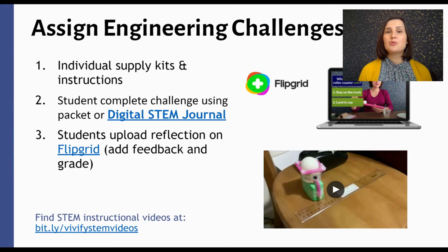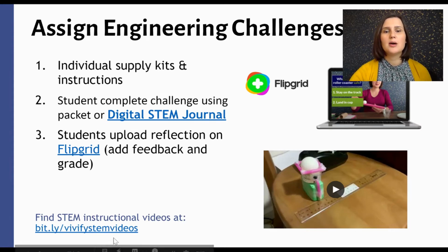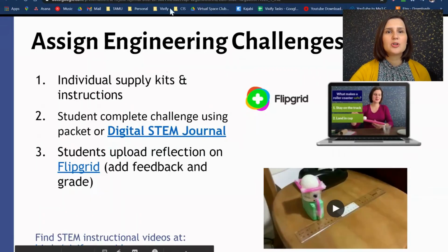We also give them printed handouts. So being part of this program, you're going to get access to all of this to have ready to go. It's meant to be a very low prep program on your end. And you can have the kids work on these handouts at home with a printed journal. We also provide versions of a digital STEM journal if you're using Google Slides, Google Classroom. So let me show you what that journal looks like.